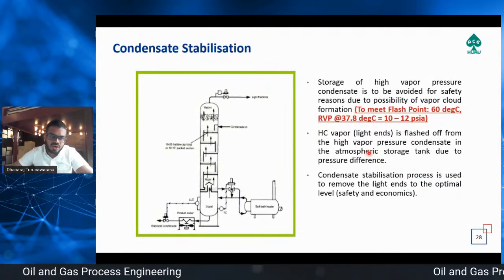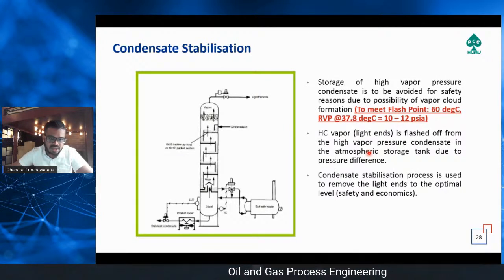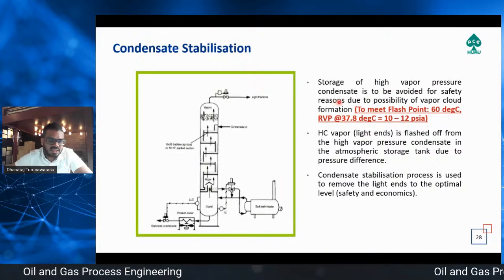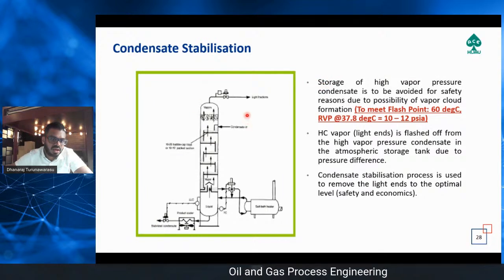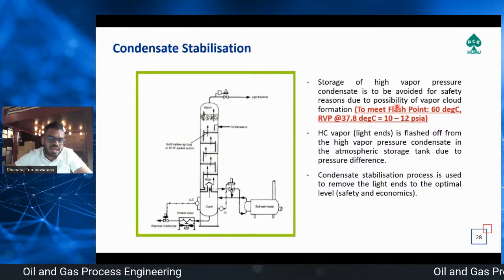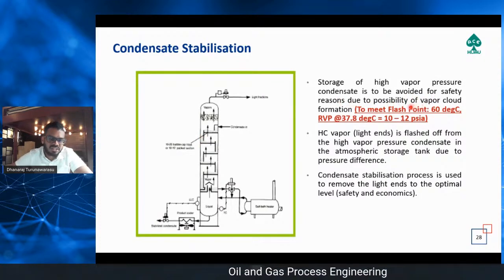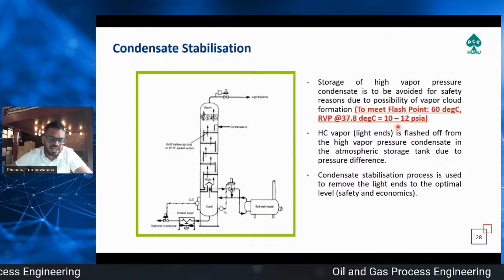And let's look at condensate stabilization. So condensate stabilization, as I mentioned earlier, is for storage of high vapor pressure condensate. So before storing the high vapor pressure condensate, we need to first stabilize it in order to avoid any safety issues due to the possibility of vapor cloud formation, which is to meet the flash point of 60 degrees C and RVP of 10 to 12 psi.